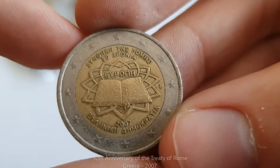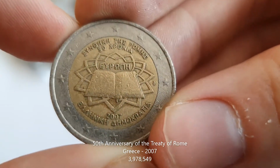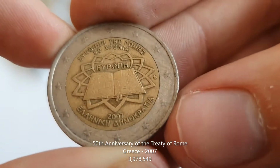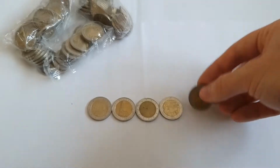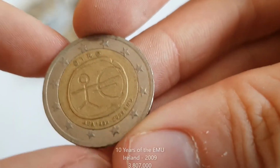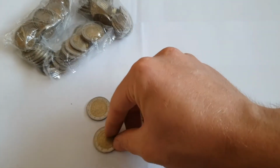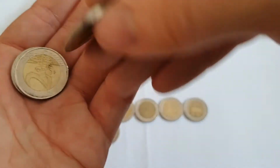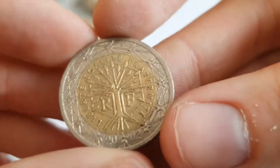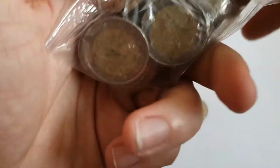Oh, nice. We have one from Greece here. It's the 50 years of the Treaty of Rome from 2007. Apart from the Olympics one, this seems to be the Greek coin I always find the most in the commemorative coins. And followed by an Irish 10 years of the EMU. And the last in the second bag is from France. Yeah, so move on to our third bag.